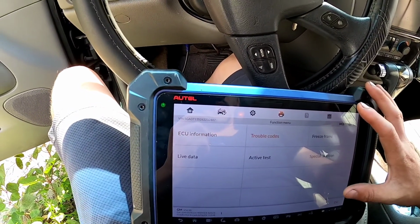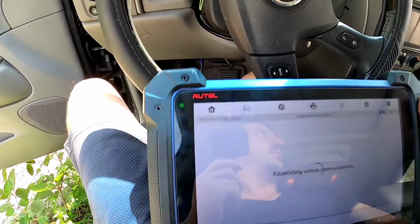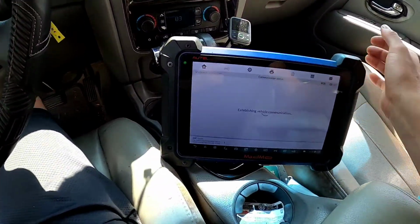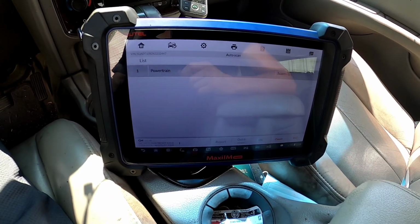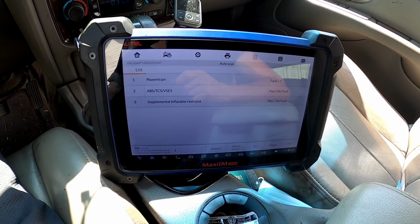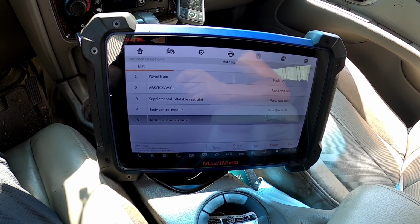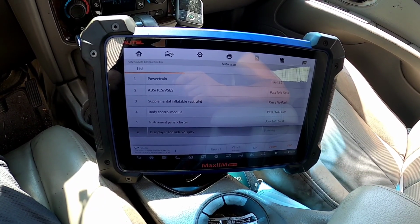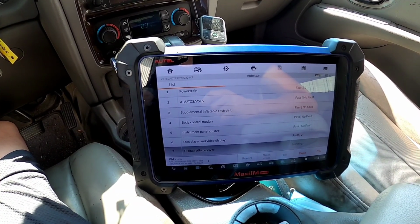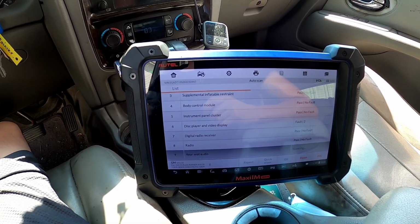I think they erased the code. This is the reason why you never erase a code on the vehicle. Always leave them on, because when we come out and we do our checks, we base it off what we find already saved in the system. So what I'm going to do is a full health report, just to cover my rear end, just in case I don't see anything suspicious.